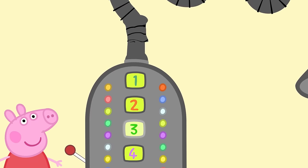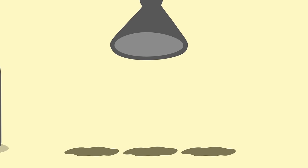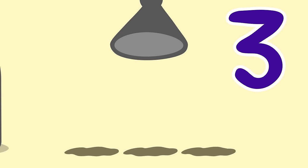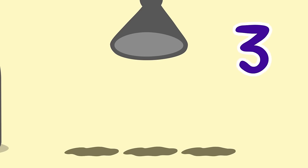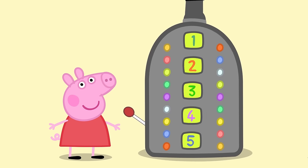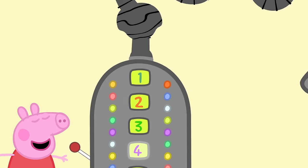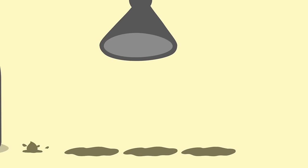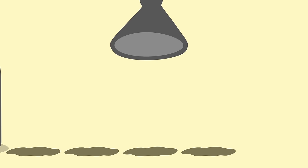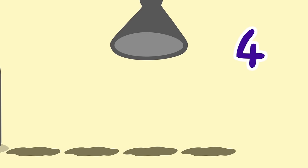Number 3. How exciting! Now how many muddy puddles do we have? 1, 2, 3! You are an excellent counter. That's right, we have 3 muddy puddles. This time, it's the number 4. Amazing! Now how many muddy puddles do we have? 1, 2, 3, 4! That's right! There are 4 muddy puddles.